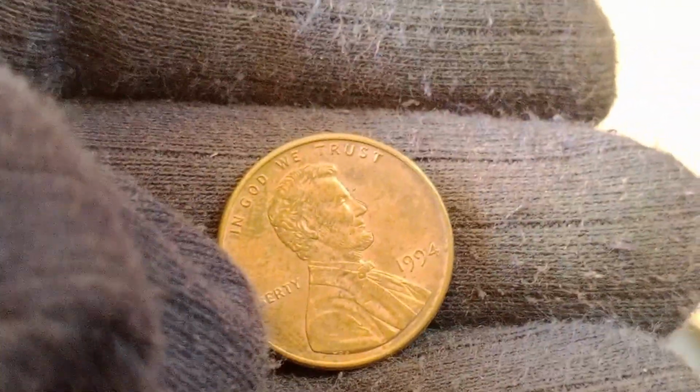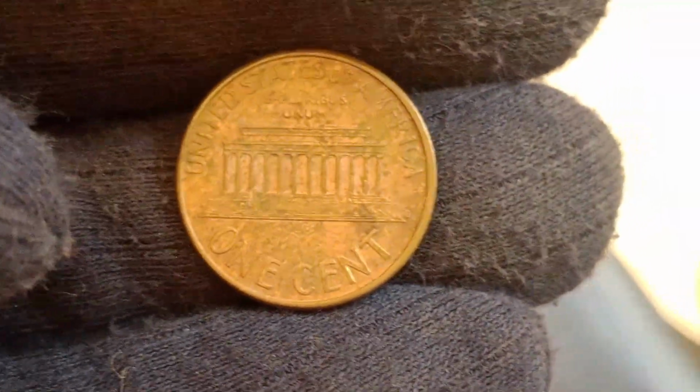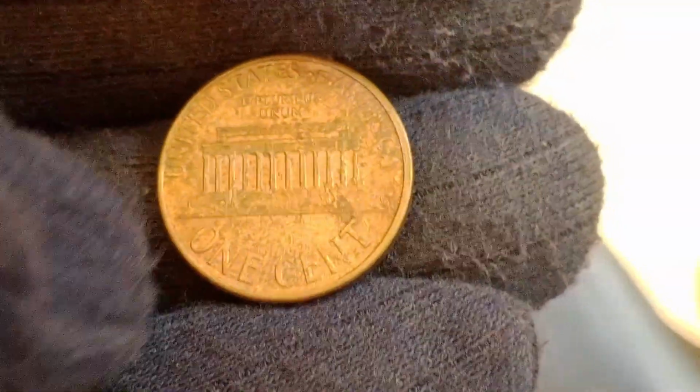3. Coin shows and dealers. Browse bulk bins at coin shows. Dealers often price 1994s cheaply unless marked for condition. Learn to spot diamonds in the rough before someone else does.